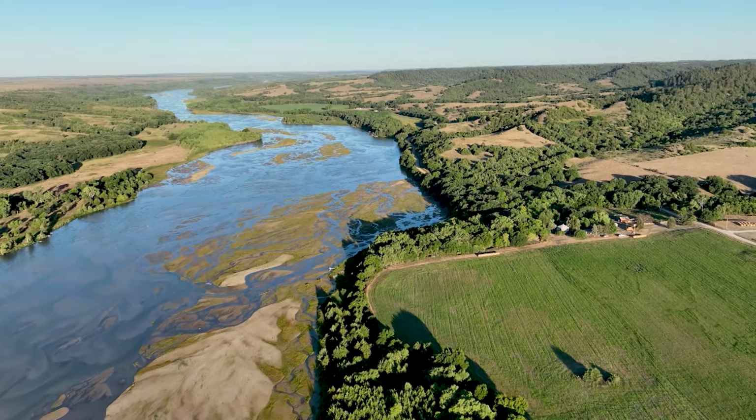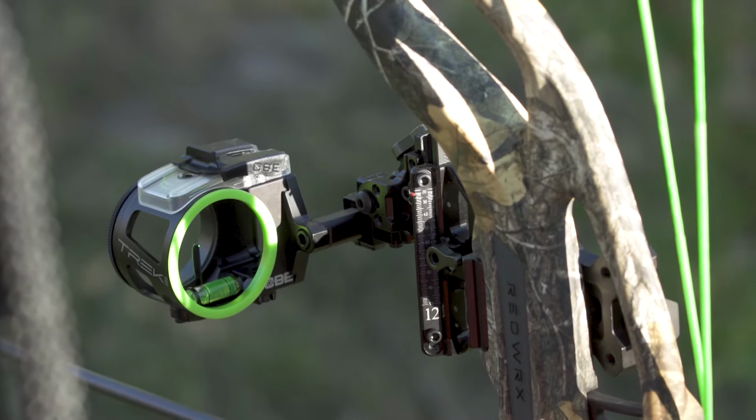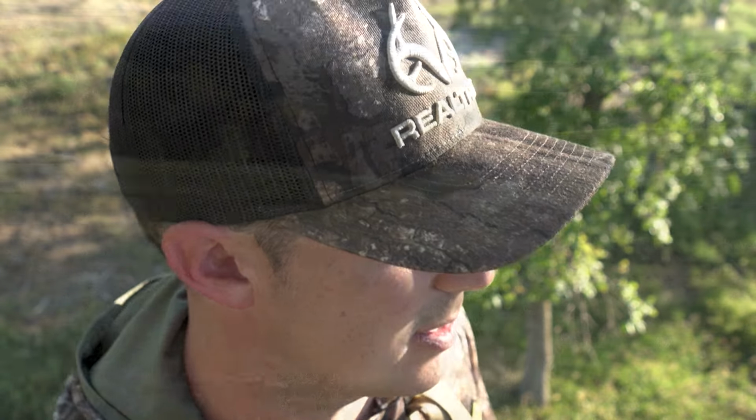The alfalfa is behind us back to the north. That's where a lot of these deer are staging up and going. We got the river, the Niobrara River, about 400, 500 yards out in front. There's a ton of brush, a lot of good cover for these deer to bed in. Fingers crossed we can get it done tonight. I hope the other guys have some luck too.